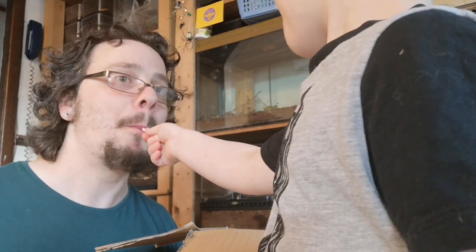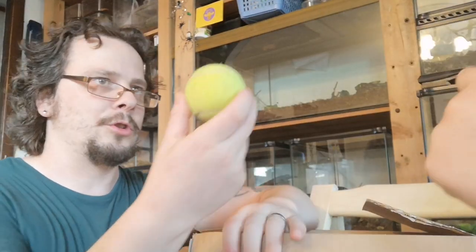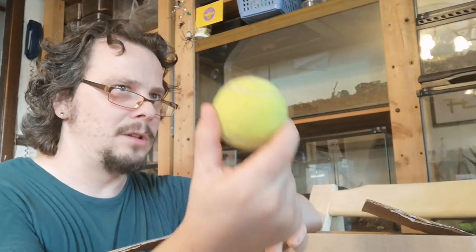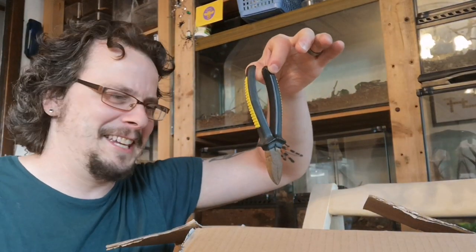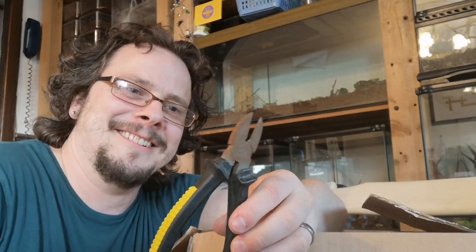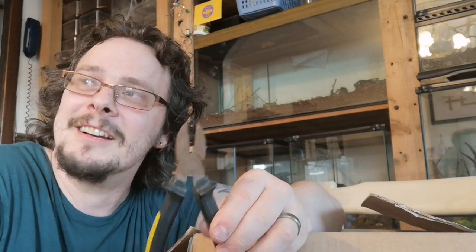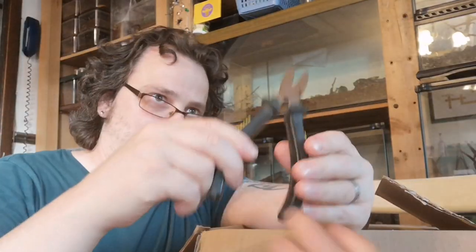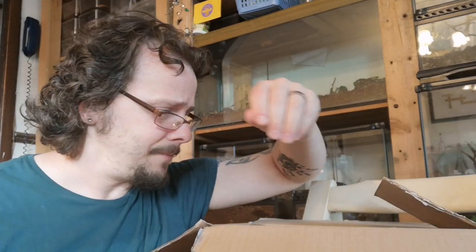All right, well, what good is a mystery box without a tennis ball? The dogs are now whinging about it. I feel I should have my gloves on for these. It's a pair of wire. Don't start it. The dog's got the ball. What's that? So that's some wire cutters. I don't know what they've been used for, but they're now covered in my fingerprints.